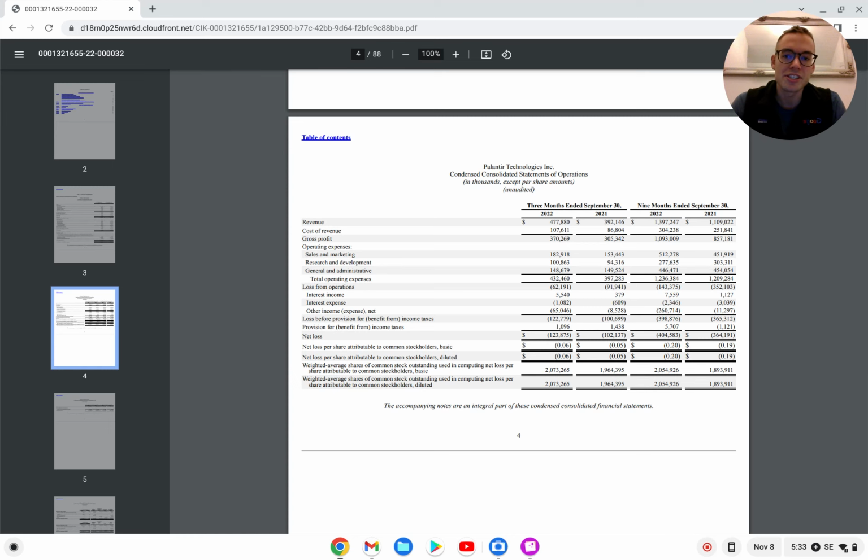So Palantir just had earnings. Let's talk about it and let's take a closer look at the consolidated statement of operations to see how the business is actually performing. There's one specific interesting trend here related to cost that we will get into right after taking a quick look at revenue.